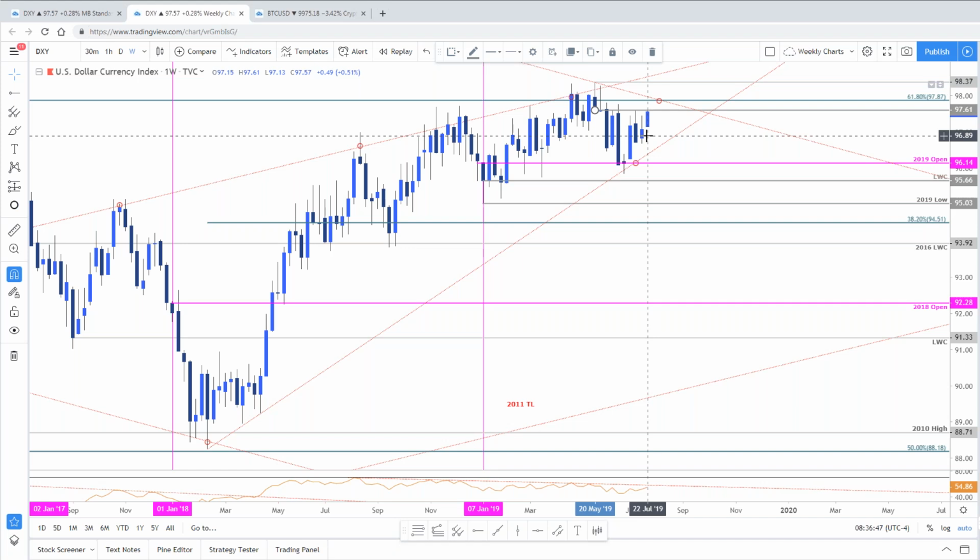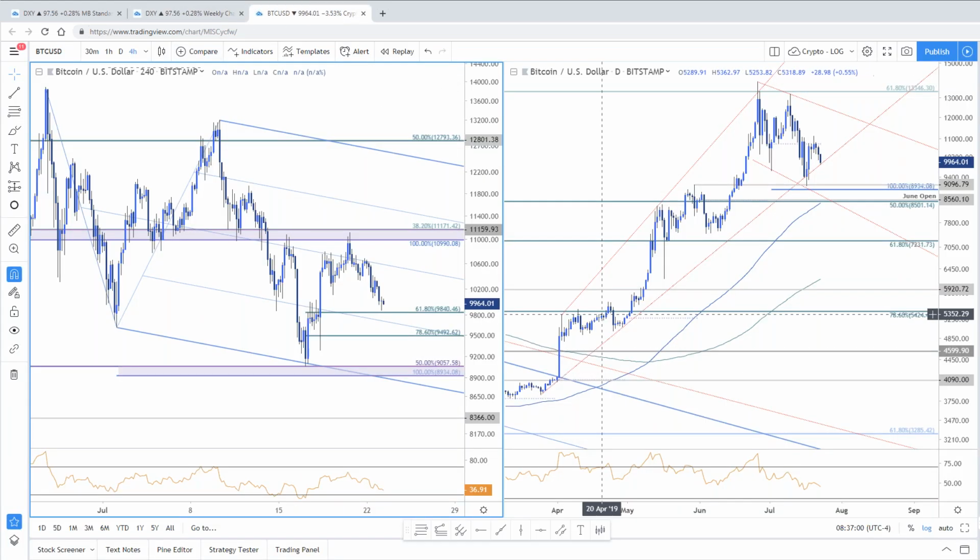Any questions on DXY? That is number one. Now let's jump into last night's update. First of all, Kiwi dollar. So here's what Kiwi looks like. Just to start off, again, we'll come back and check out Bitcoin actually today too. Let me put that on the list.